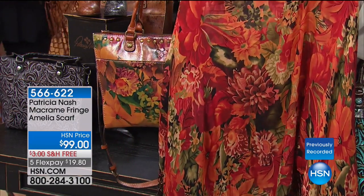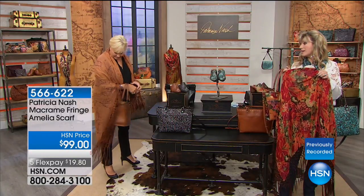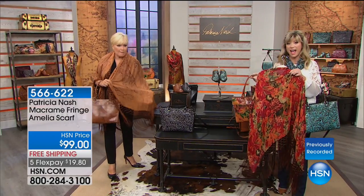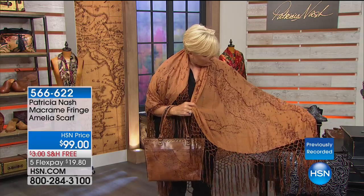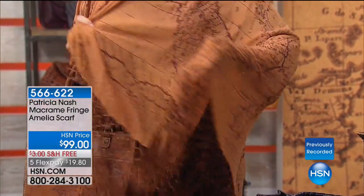It matches right back to that floral multi handbag. And Patricia has rust on, which matches back to the beautiful map print. It's got the whole map on this, which is just gorgeous. Look at that. Isn't that beautiful? And all that fringe is all done by hand. It's $99. It's just gorgeous.